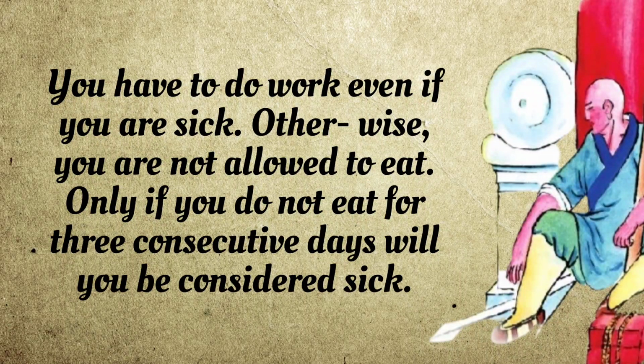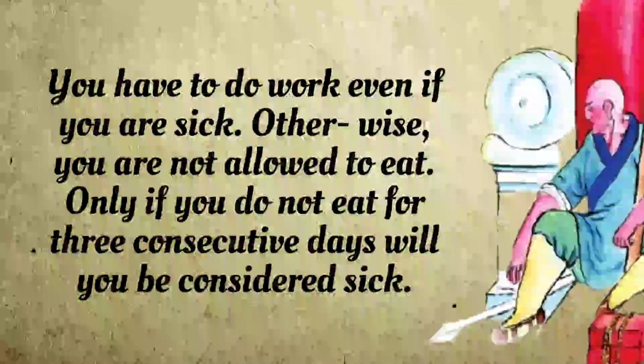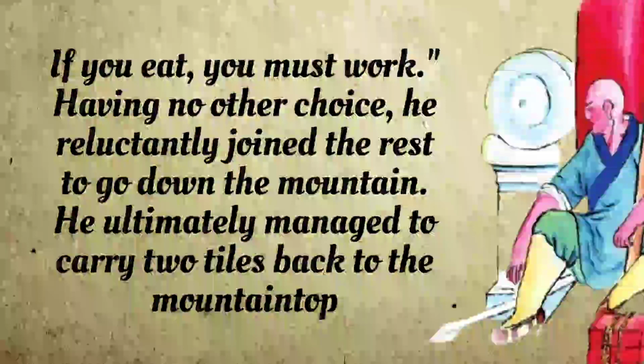"You have to do work even if you are sick. Otherwise, you are not allowed to eat. Only if you do not eat for 3 consecutive days will you be considered sick. If you eat, you must work." Having no other choice, he reluctantly joined the rest to go down the mountain.